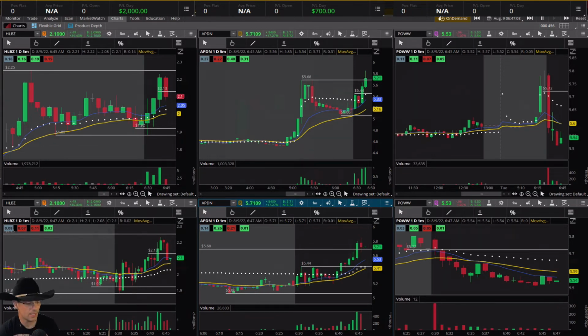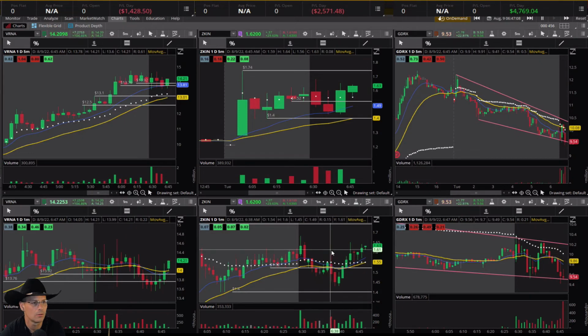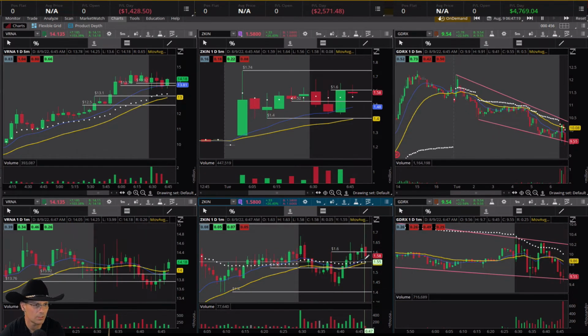Now look at ZKIN, and this is possibly going to break. Look at that big old pivot right there. Trying to get over that. Finally got over it. Now back testing it, breaking through it. That's fine. What you want to see is a close above it.